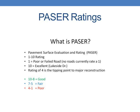The Grand Valley Metro Council rates the city's roads each year. An 8 to 10 is a road in good condition, a 5 to 7 is a road in fair condition, a 1 to 4 is a road in poor condition.